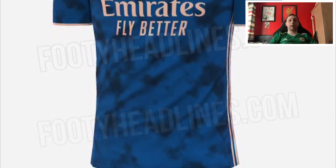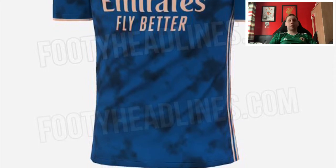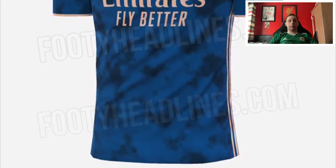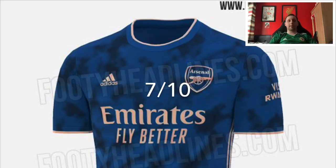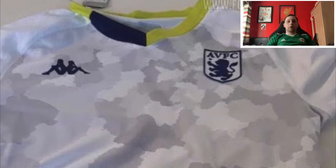Away kit is banging, and the third kit, they've done another great job. Nothing too spectacular, of course, but we are going to start off by giving it a 7 out of 10, boys.